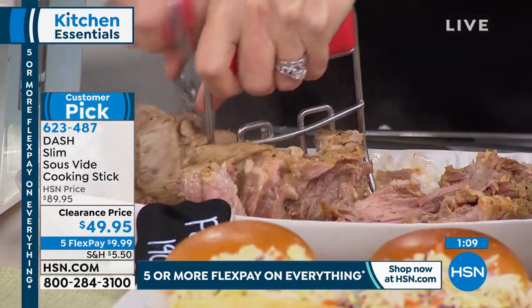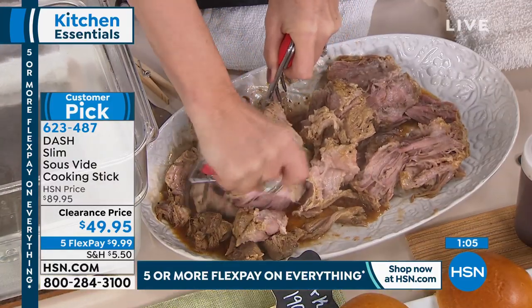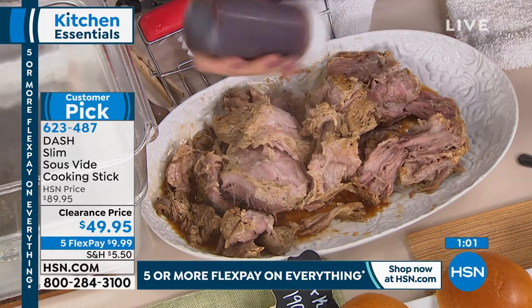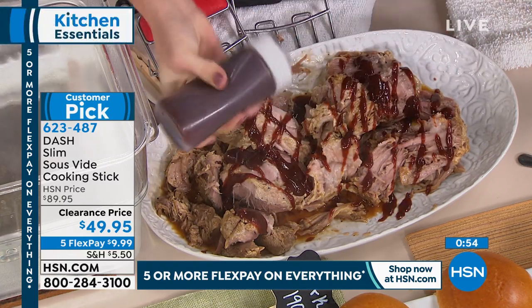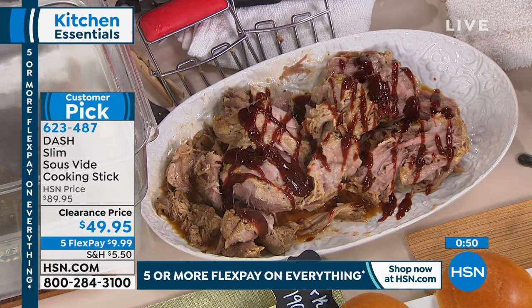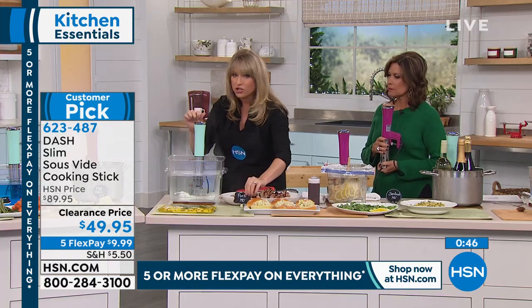This is going to cook the most beautiful, moist, tender, pull apart pulled pork that you've ever experienced. Now you can see that's just falling apart, and then of course I'm just going to add a little bit of my own barbecue sauces or seasoning. But all you do is place that pork shoulder inside of any of those zipper top bags. You place it inside. This says 190 degrees, so you would hit 190 degrees right on your sous vide stick.